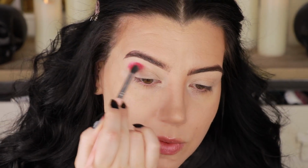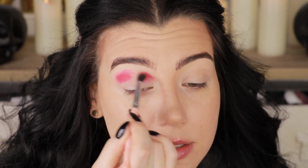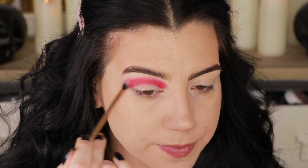Picking that up on a BH number 6 brush, I'm going to go right into that bright pinkish red and start working it through my crease. Ooh, that's like a bright watermelon-y shade. Yes, ma'am. Ooh, I love that. I'm just going to blend the edges of that with a clean brush, as one does.